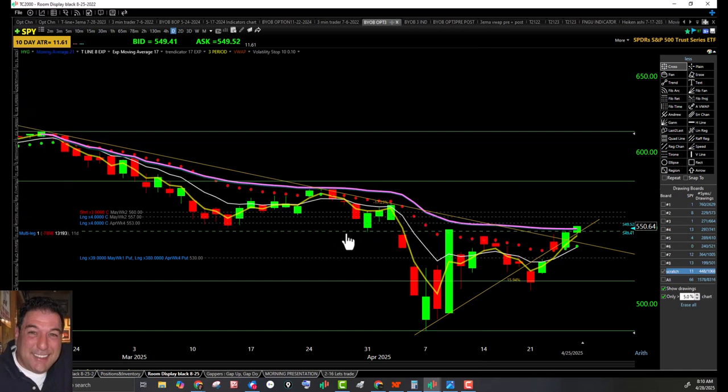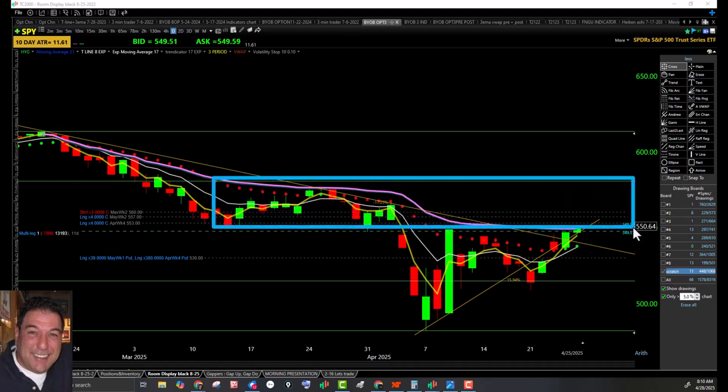We're coming into some consolidation. Here's our consolidation right through here. Okay, I'm going to box this off. Consolidation. Let's get a decent box. Okay, so there's our consolidation right there. So we're coming into that consolidation this morning. All right, so we'll see how far we get.